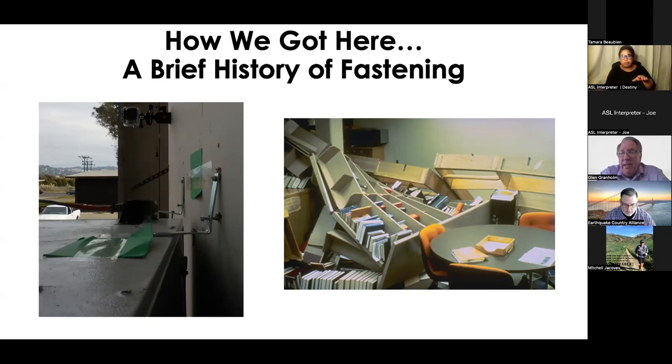However, those brackets are not going to hold on an aftershock or, like what happened in Ridgecrest, an even larger earthquake in the near future. So perhaps this isn't the best way to go about securing things.